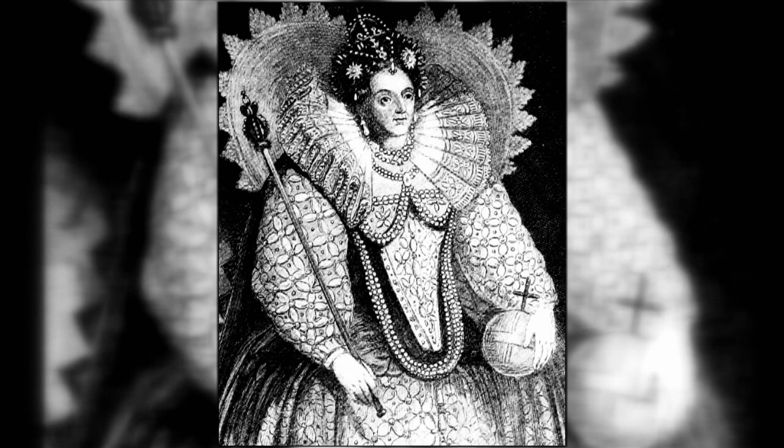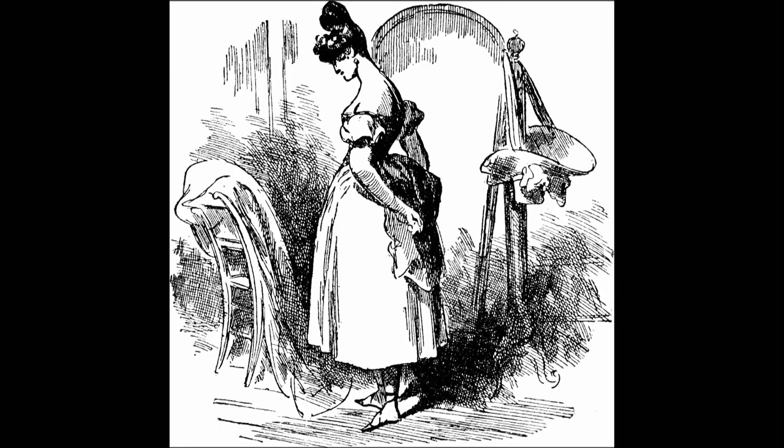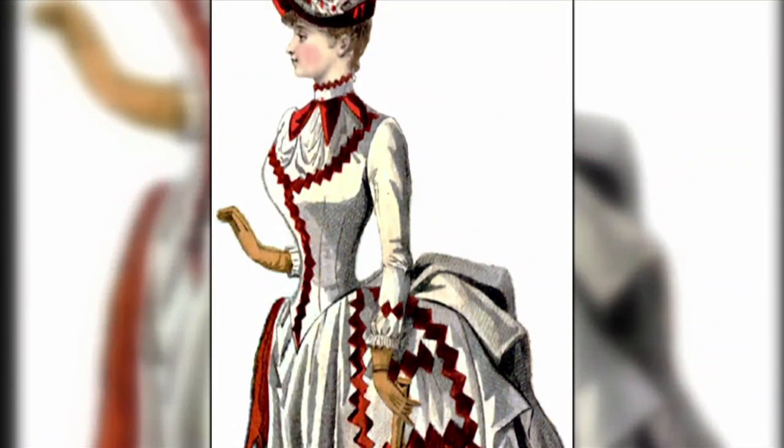Women had to be pretty strong to wear them, and they couldn't sit down. They also couldn't get through a doorway. Luckily, the fashion changed. By 1870, bustles were all the rage. Women could finally fit through doorways, but they still couldn't sit down.